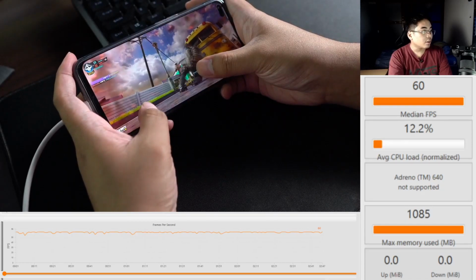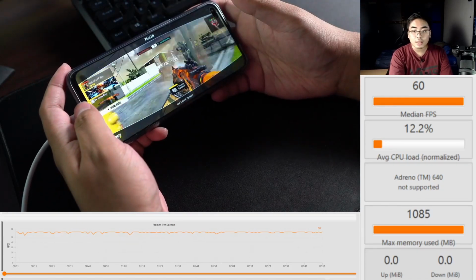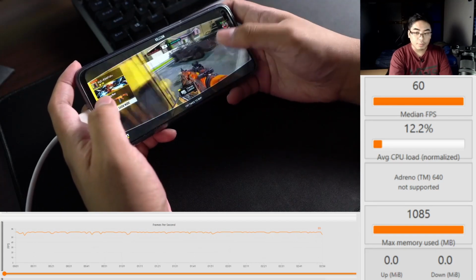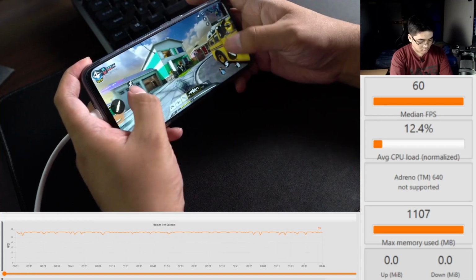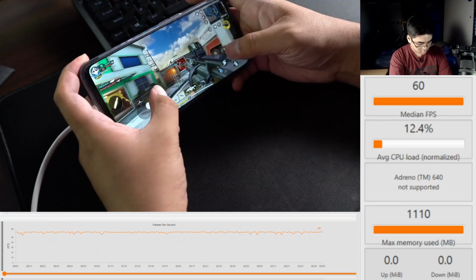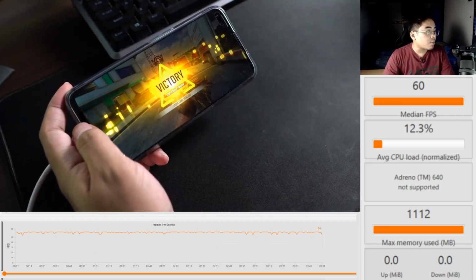Anong range na tayo? Nasa 2 minutes and 30 seconds. 2 minutes and 50 seconds na tayo. And yet, wala pa tayong experience sa malaking frame drops. So, malapit na tayo manalo guys. Konti na lang. Okay, so we won, and that's around 3 minutes and 51 seconds.